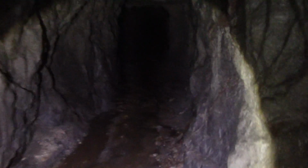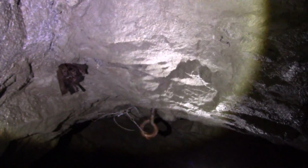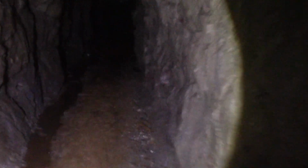One of the tunnels they were running overhead. A lot of them are on the sides, just kind of dependent. Look at that big guy. Big hook right above your head. Big old eye loop. The shaft's getting a bit more square. This must be what they reopened. This is probably further workings. It looks better, less crude.